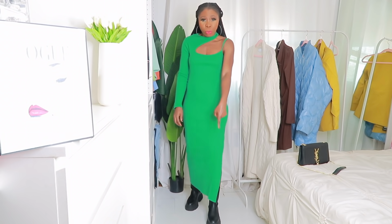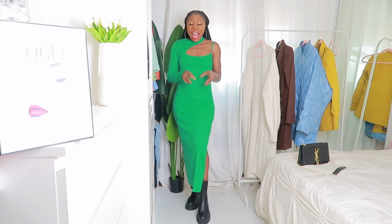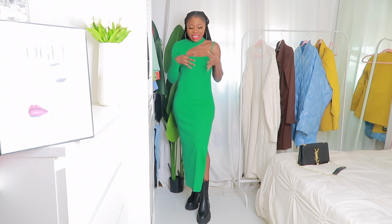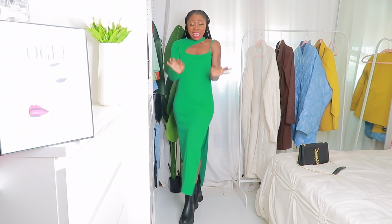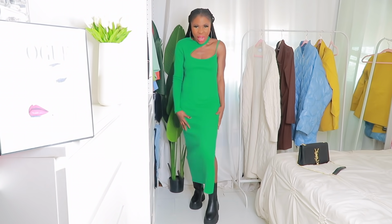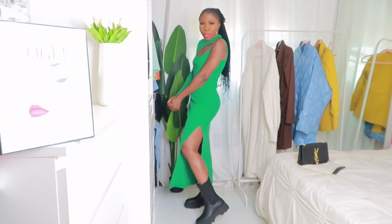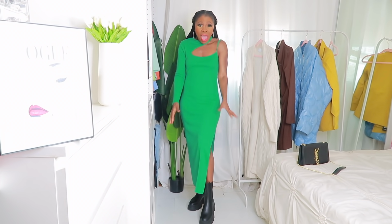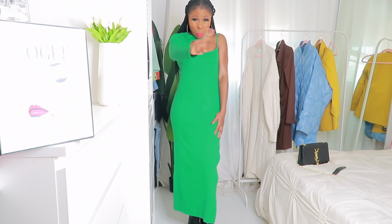Let me break down the styling part, the accessories. This biker boot I am wearing is from Bershka. I got it last season. I know, this is different from my usual style, but I think styling this dress with a biker boot is just so dope. So dope, so beautiful, so sexy, so different as well. It just adds more excitement to my style. Let me know what you think about it. Of course, if you're not into biker boots, you can style it with a pair of black heels. And you know what? Black and green together. The combination is holy.